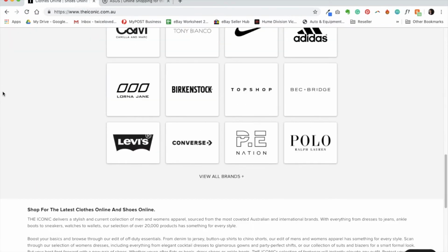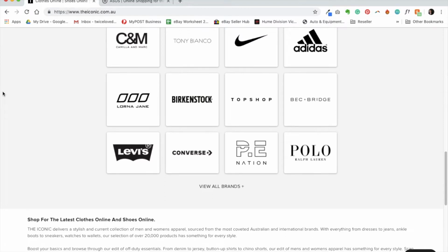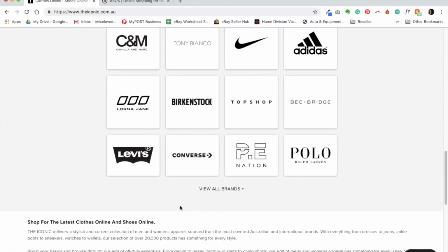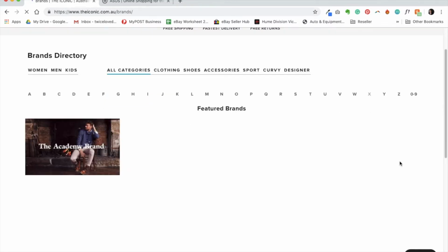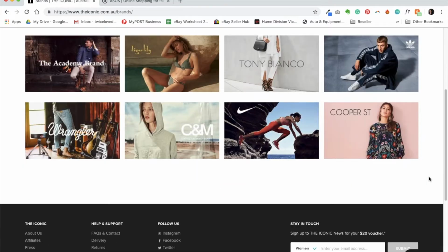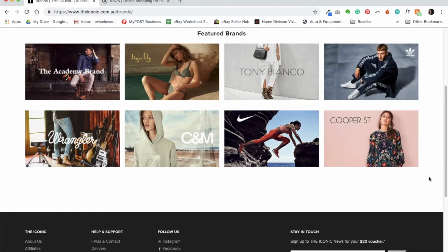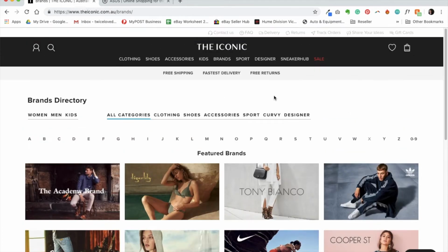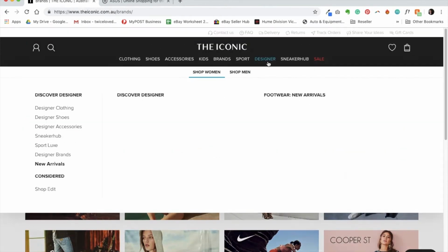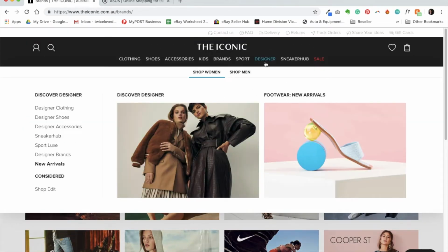The Iconic in particular is really good if you want to get more familiar with some higher end brands or brands that are going to sell for a little bit more. They're not quite designer, but they are popular brands that people are searching for. So if you've got some time, hop on and have a look at the type of brands that they're selling. But it's a really great website to look at what is predicted to be that next trend.